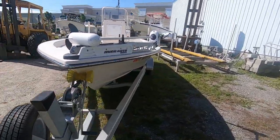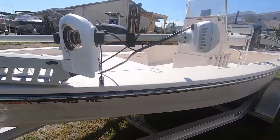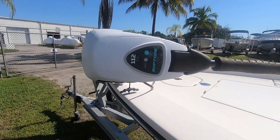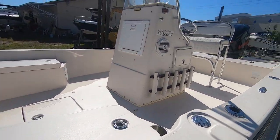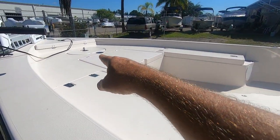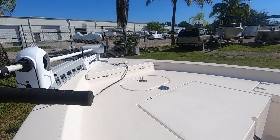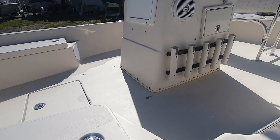The Minn Kota trolling motor is a 36 volt trolling motor, 112 foot pounds of torque. It's got three batteries. Lots of compartments up front. There is a live well up there, right behind the anchor locker. In deck storage, lots of rod storage.